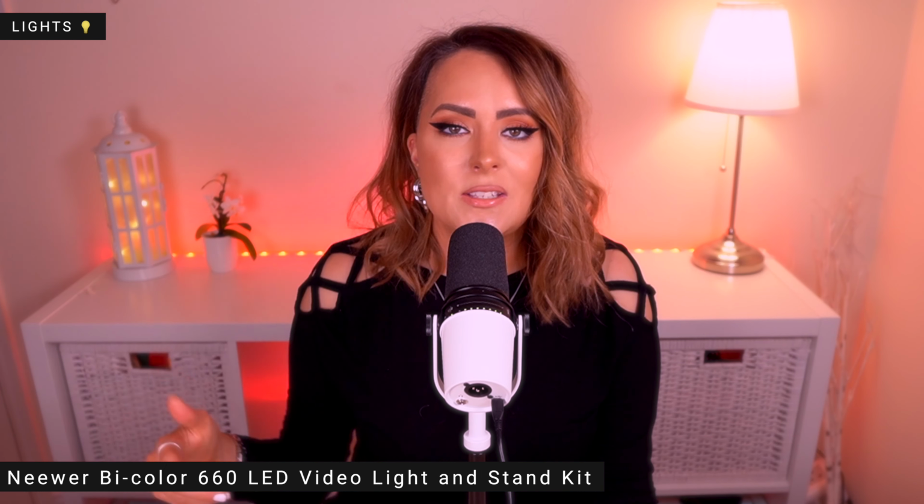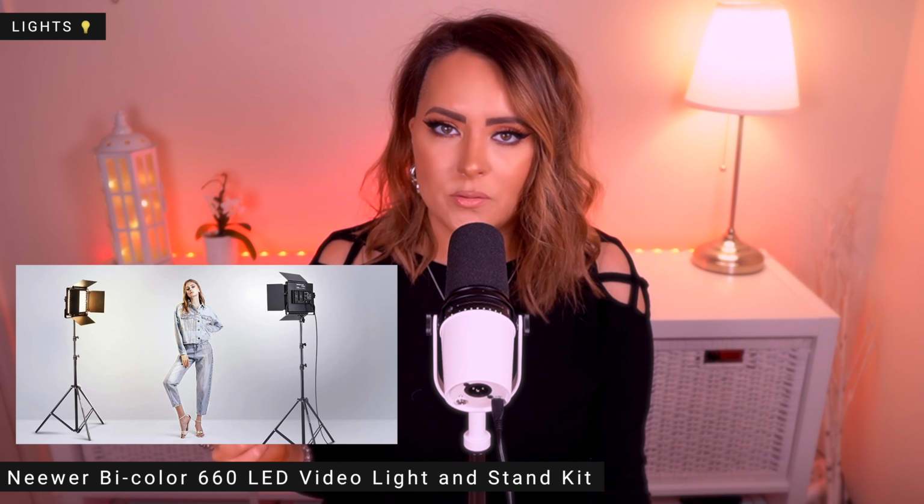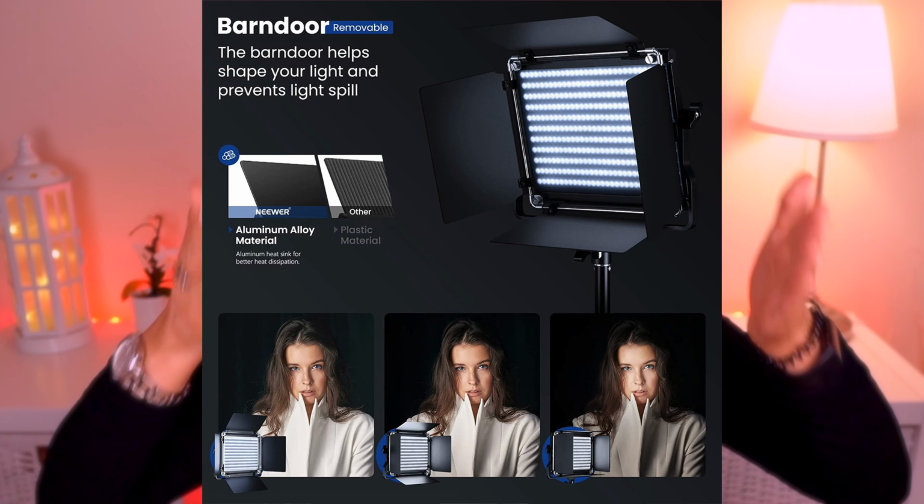Now with these lights, you get 2 lights on tripods. Yes, they do require a little bit more room. They also come with barn doors that you can attach on the lights to direct the light source. You can also buy extra soft boxes, which I bought for these that were made for these lights, and they are amazing. I would highly recommend getting these because it makes the light not as harsh. It makes it very soft and very flattering, which is what you want because again, you don't want something to be super overexposed or very harsh.